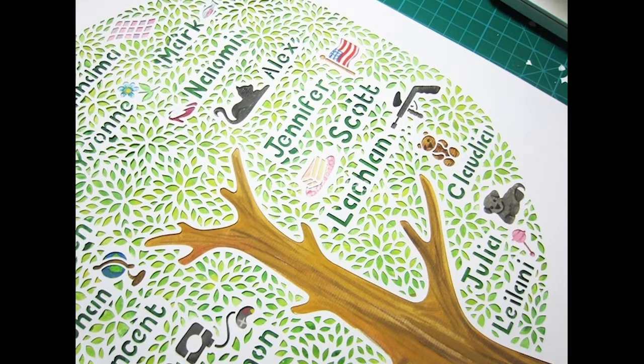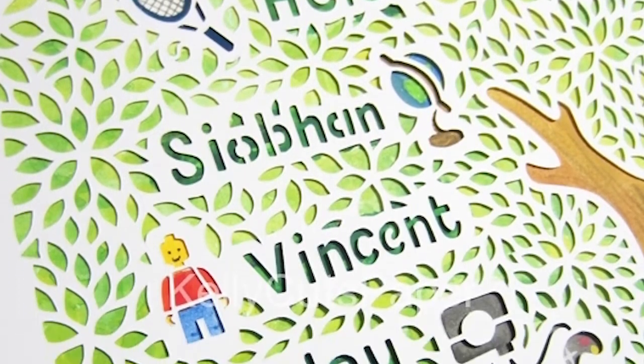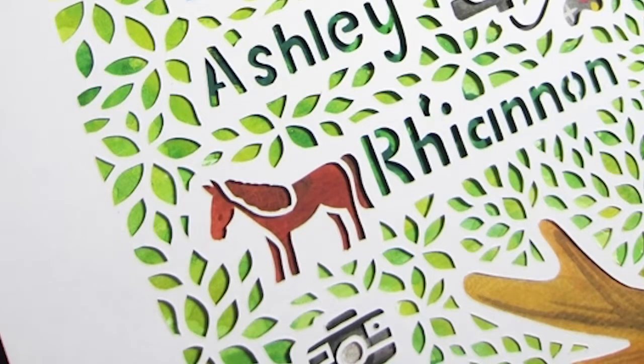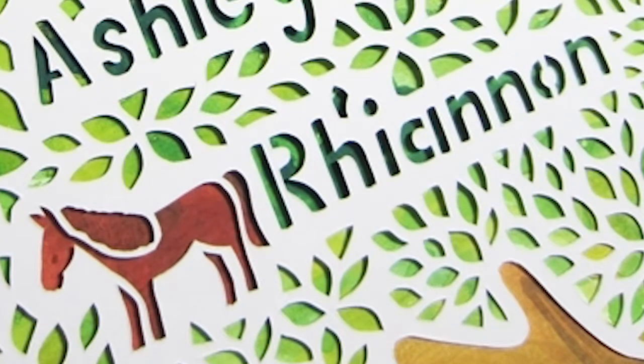The planning of it must have been a real challenge, getting the initial concept drawn up first before the cutting process. Each name on the tree seems to have a small cut-out image of something that I presume resembles each person's characteristics. For example, a horse is cut out next to the name of Rhiannon, which I guess means that person enjoys horse riding or something related to horses.